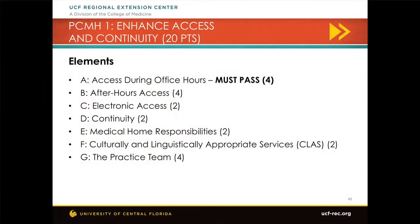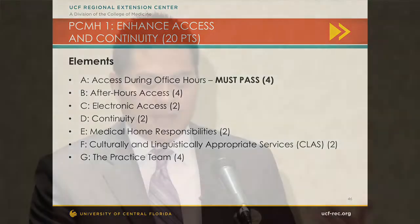I'm going to go back a couple of slides here, just to recap. Again, each element has its own set number of factors, and how many factors your practice achieves will determine how many points you get for that element. So for element B, you can get up to 4 points. Element C, you can get up to 2 points.